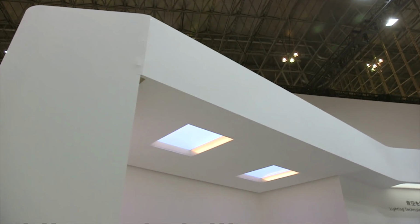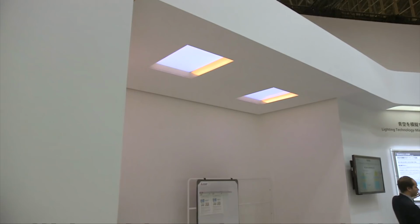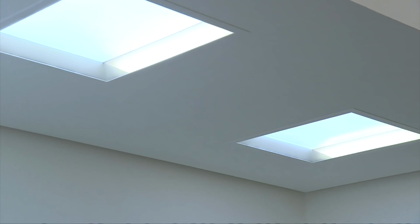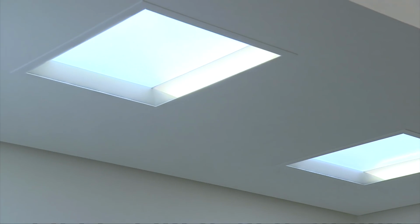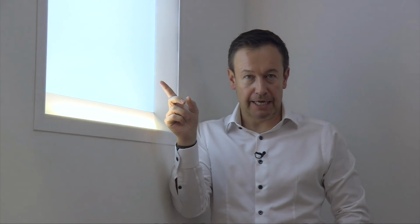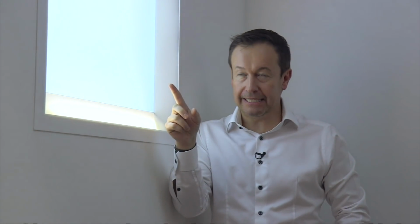Look up and see how natural these skylights look. Up until now, if we wanted a fake window, the fitting would contain either a blue light or blue glass or perspex. There is actually no blue light behind here. It's just two white LEDs either side with suspended diffusers. Mitsubishi described them as in between to replicate the way that natural light comes through the atmosphere.